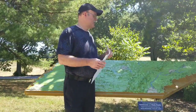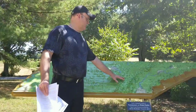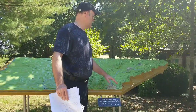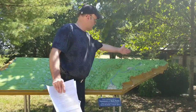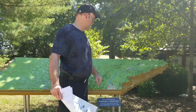This right here is a tactile topographical map, and you can actually touch it. It was actually made by one of the local Boy Scouts and donated here for them to use. And you can basically see the entire Tennessee Valley water system right through here.